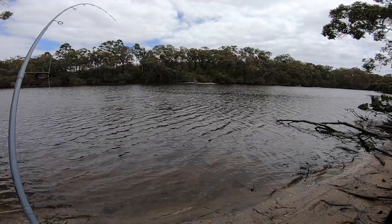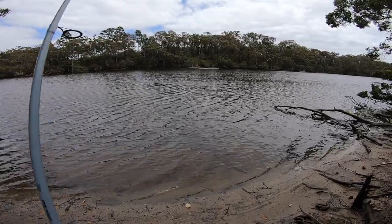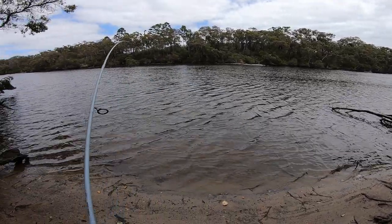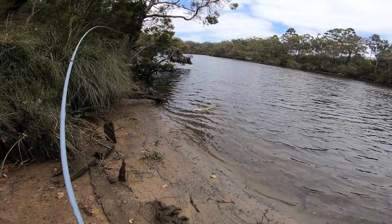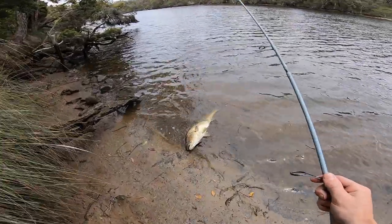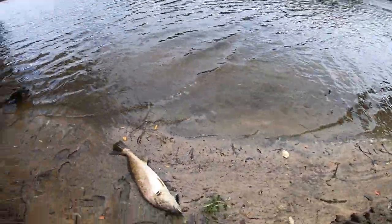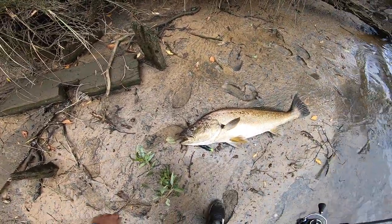Come on, come on, come on. Come on. Come on. Oh my God. I did it. I did it! I did it! My first ever topwater mulloway, and it's a meter.